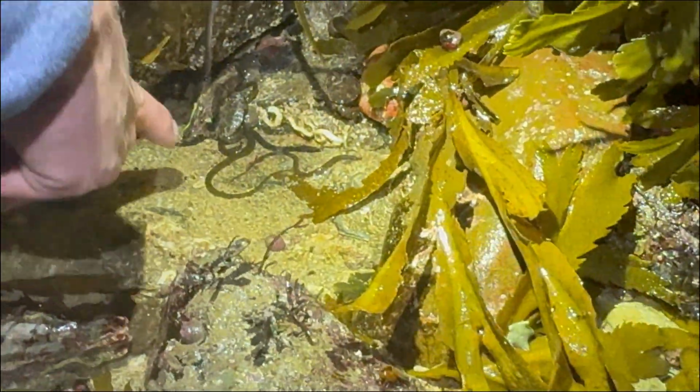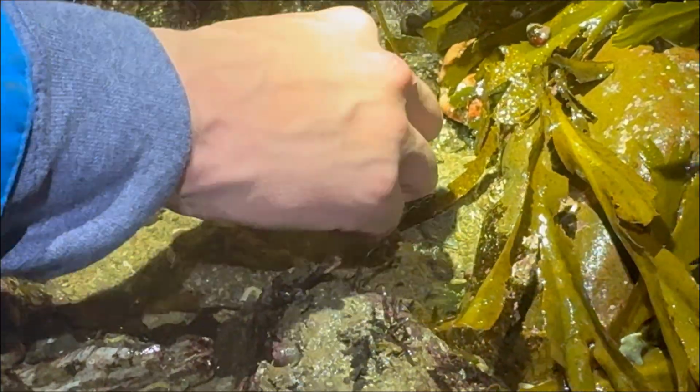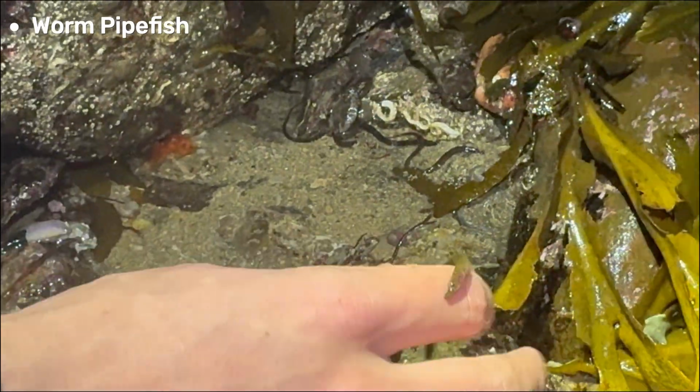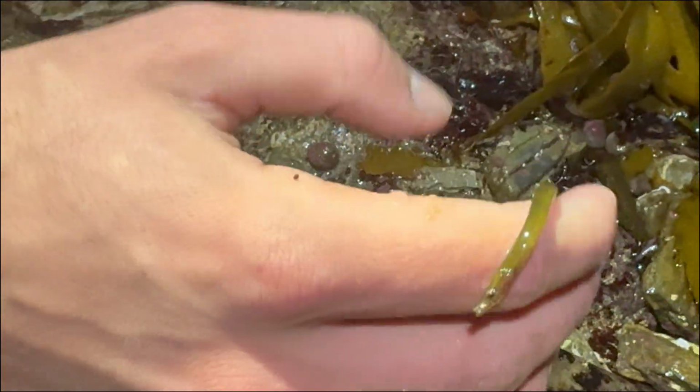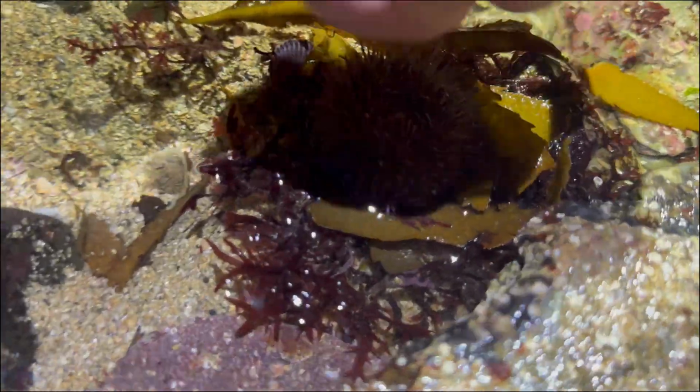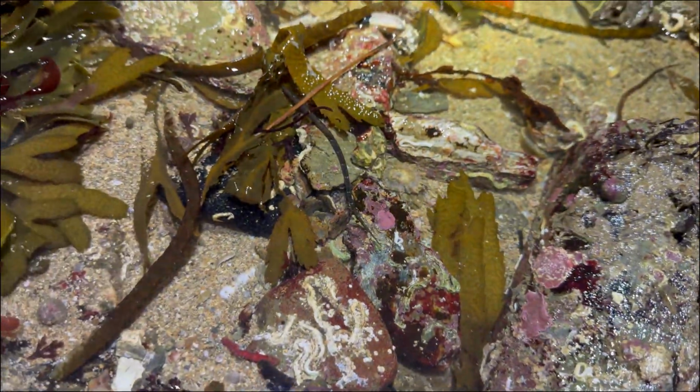Yeah, so you've got a family there. You can see there's about 4 or 5 pipefish. I won't disturb them for too long, but there's one. These guys are pretty cool. They're related to the seahorse. There you go. So you can see next to this pipefish here, you've got another pipefish. Look at him go. There he is.